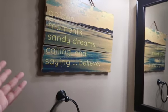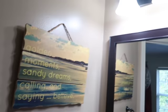So, this here is our bathroom. And let me take you on a little tour, as if you haven't already seen it. This is supposed to be a beach-themed bathroom. Nothing in here matches, obviously, right now. Literally, we haven't done anything. We just put our stuff in here.